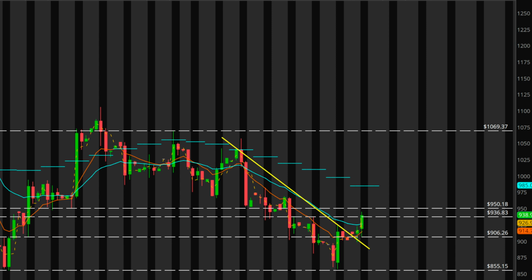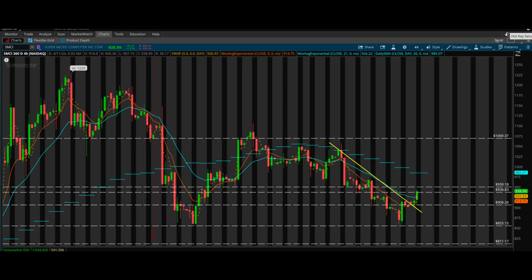And the stronger the trend line break strategy becomes. So that's SMCI on the 4-hour. And it's still helpful to note that, on the 4-hour, a trend line was broken, which gives me more confidence and incentive to go long today, right?